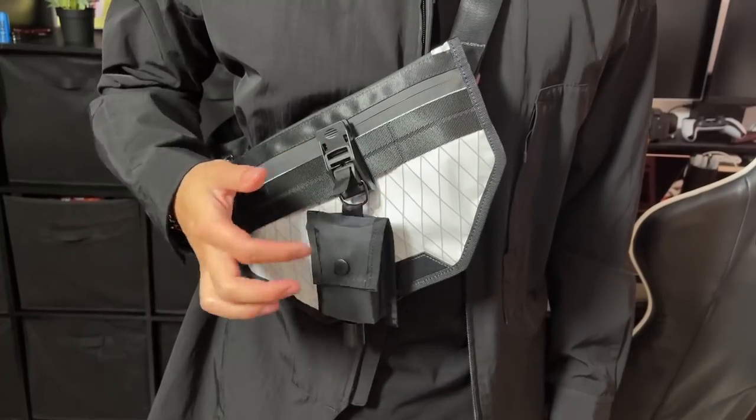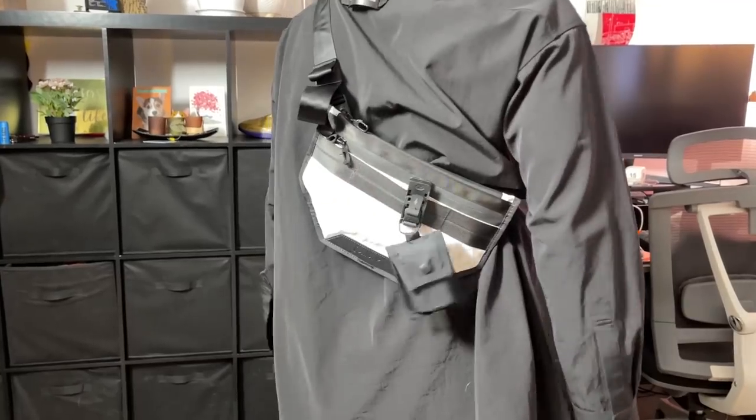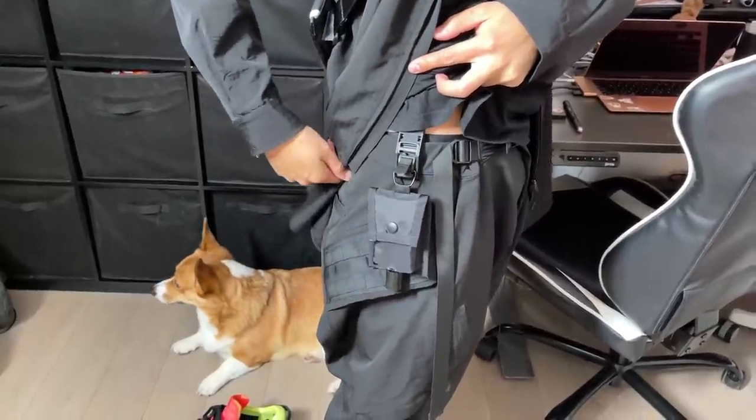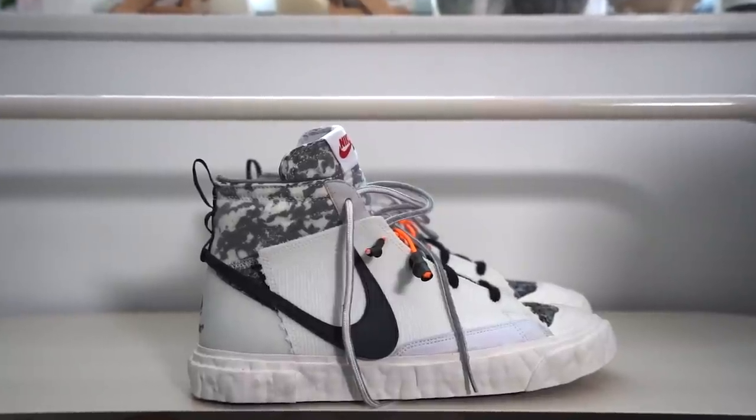And the magnetic clip is quite satisfying, and it also adds to the design, but the whole entire thing can actually go on a belt or another bag of your choice with that built-in belt clip. Definitely a recommended attachment. And then we have the ready-made blazers, also gifted to me by Stadium Goods.